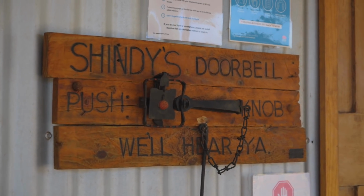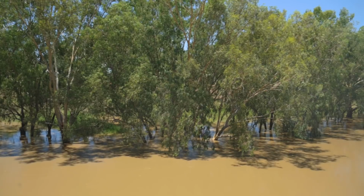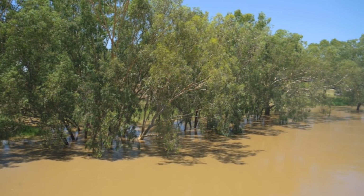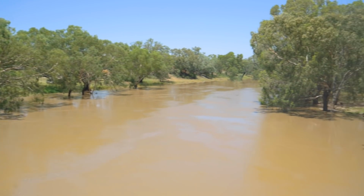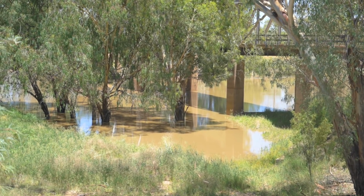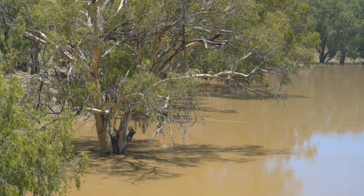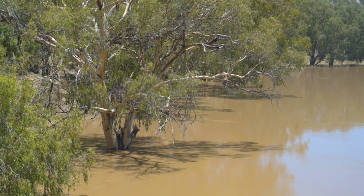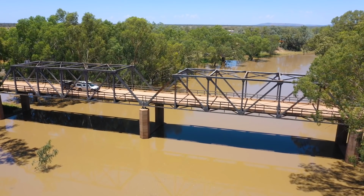Now Louth was founded way back in 1859 by a man named Thomas Andrew Matthews. He immigrated here from County Louth in Ireland, which explains why the town got its name. He must have been a pretty good bloke because one of the first things he opened up here was a pub. Not this pub specifically, but nonetheless, this right here would have to be up there with one of the coolest pubs I've come across anywhere in Australia. There's so much more to discover out here, so if you're ever in town, stop in and say g'day.